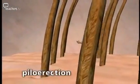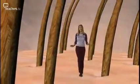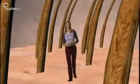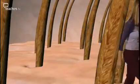In this way, hairy mammals trap a layer of air above the surface of the skin, forming an insulator and preventing heat loss. Because we humans don't have much hair on our skin, the most obvious result is that we get goose pimples. But corrective responses also take place beneath the surface of the skin.